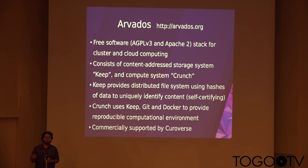And this is very important for provenance, because you now have a strong self-certifying confidence that, as long as that identifier is the same, the data set itself doesn't change. And this is the basis of the Arvados computational system called Crunch, which uses Keep, Git, and Docker to provide a reproducible computational environment, so that a pipeline run on Arvados can be very easily rerun with a single click, and you have strong confidence that all of the input data is the same, and you can also check the output data very easily by comparing these content hashes.